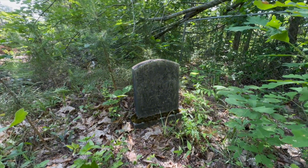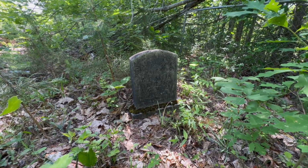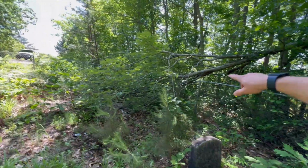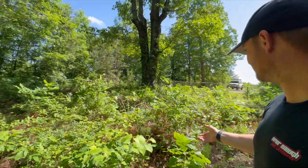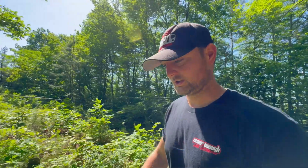W.C. Smith, February 12th, 1880. August 31st, 1937. In the Lord have I put my trust. It's like a tree came down on the fence there. Obviously this place does not get maintained at all because it's completely overgrown. But still really cool to see.